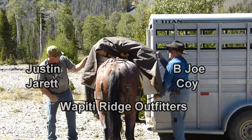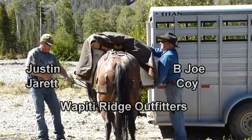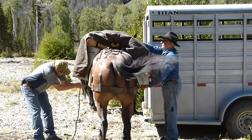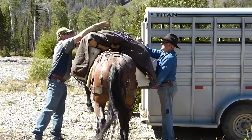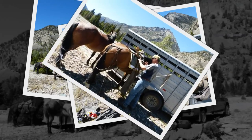This was a long-awaited hunt. I cashed in 21 preference points to get a sheep tag. I'd never used an outfitter before, but considering this was a once-in-a-lifetime hunt, I decided to use one this time. It turned out to be a good decision because this would have been a difficult DIY hunt for a 68-year-old man.